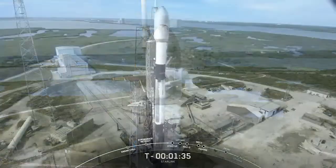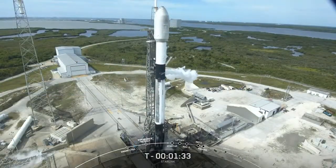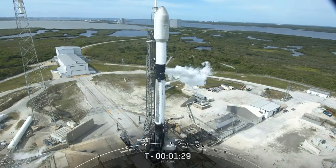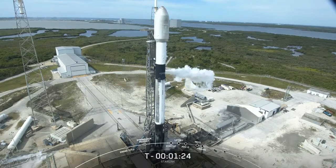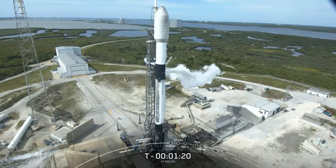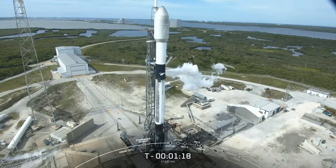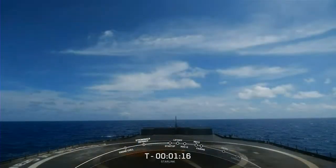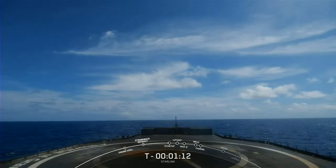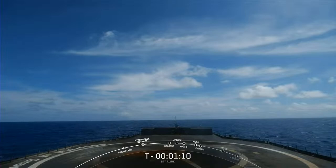Now the booster that you see on your screen is flying for the 8th time today, having previously supported SES-22, ispace's Hakuto-R Mission 1, Hispasat Amazonas Nexus, CRS-27, and 3 Starlink missions. After liftoff and stage separation, the booster is scheduled to land on our drone ship, A Shortfall of Gravitas, and you can see an amazing view of that on your screen right there.